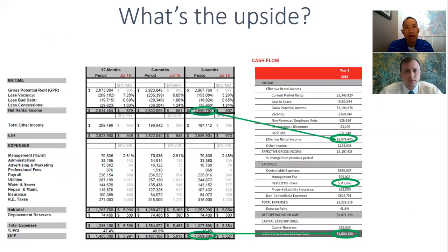Okay, great. So I pulled out just sort of the historical cash flows and then compared that to your year one, just to give people an idea of, if I implement some of these changes, how does my pro forma look? So maybe talk through the impact of these changes.